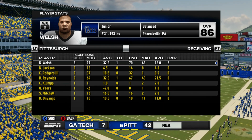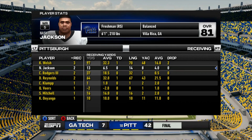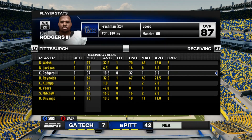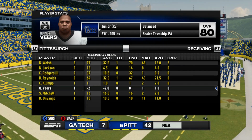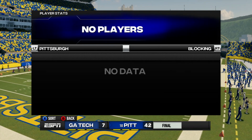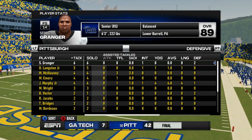Ceno Rogers, pretty quiet game, 2 catches for 37 yards, but KJ Welsh back on the board, 97 yards and a touchdown. Davion, 2 catches, 64 yards and a score as well. So some big plays for those guys. Not a lot of receptions to go around, though. We did try to spread the football out, but guys with 1, 2, 3 catches, just because we didn't have to throw very much as we pretty much controlled this game from the off.